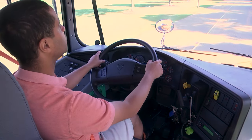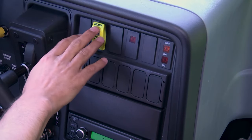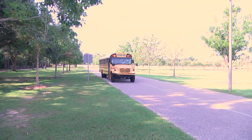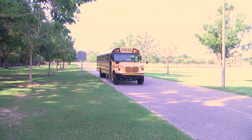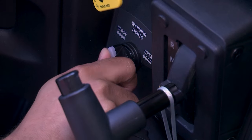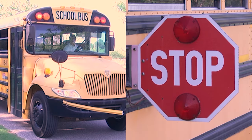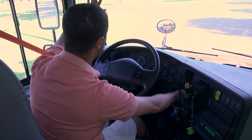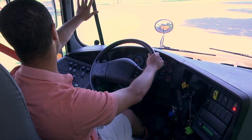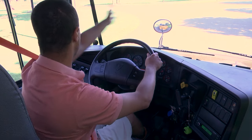Depending on road conditions, activate amber warning lights 100 to 300 feet by pressing start flasher light. Stop 10 feet before the stop and activate stop sign and red flashing lights by turning switch to halfway position. Pull the parking brake. Check mirrors, open door when safe by turning switch to open door and motion for students to load or unload.